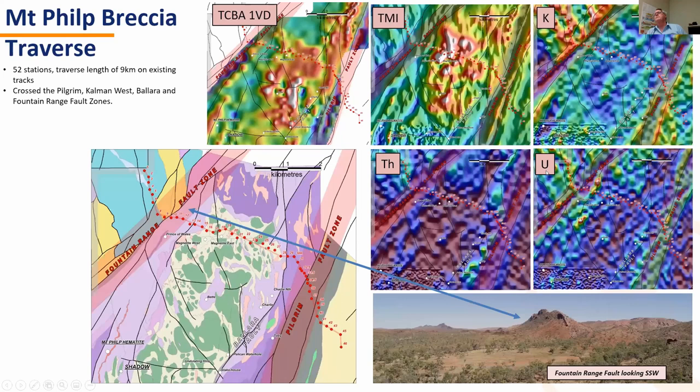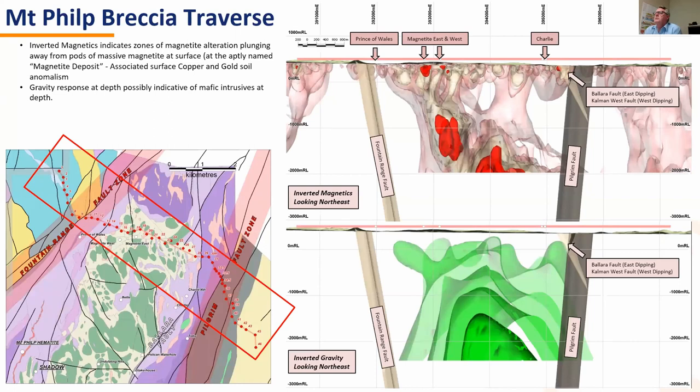In terms of the inversions, that shows the mag inversion at the top and gravity at the base. It's basically a slice straight along the traverse area. And you can see that we've got a number of magnetic anomalies popping up towards the surface. And just in this area around Magnetite is where we get elevated soil geochemistry. In terms of the gravity response, that's not really helping us too much there. We do see a lot of these lobes where they're coming up towards surface, so they can correlate with mafic intrusives, but not necessarily so.